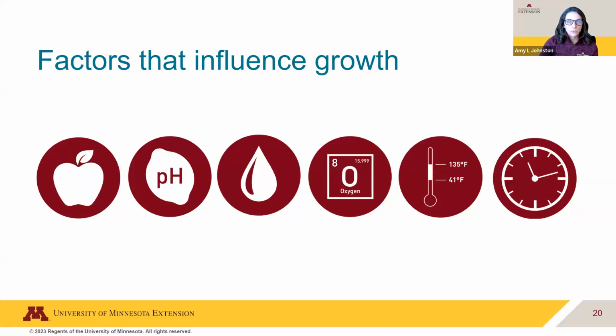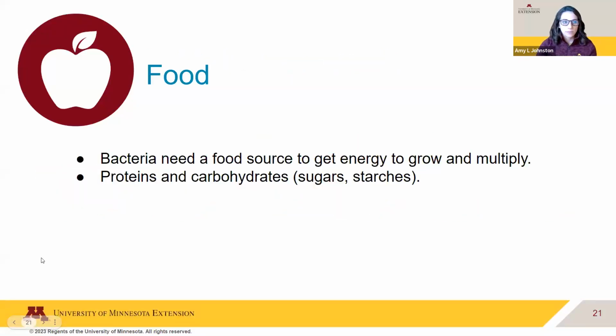When we get to the part of this webinar where we're discussing the types of foods that can be vacuum packaged and how long ROP foods can be stored, this information will really help you understand why there are these different requirements. Microorganisms such as bacteria, molds, yeasts, and fungi all need a food source in order to grow and multiply. Just like we need an energy source or fuel, so do these microorganisms. Proteins and carbohydrates are good food sources for these microorganisms because they contain carbon, nitrogen, and other nutrients that pathogens need for growth.